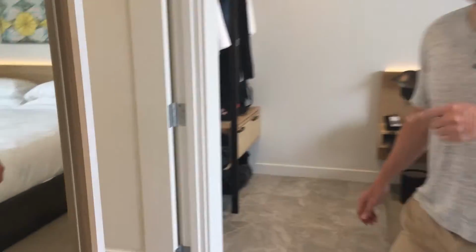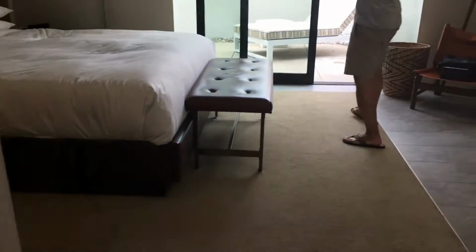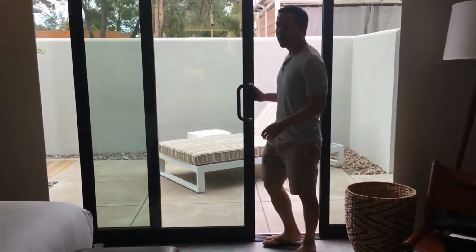So this master bedroom here is identical to the other one. It has a shower, and then you come out here. This one's a little bit different because it has its own little outside shower head.